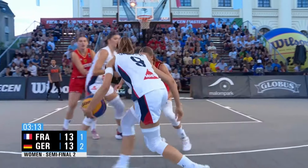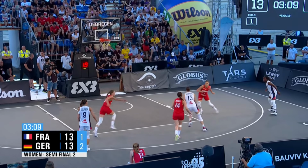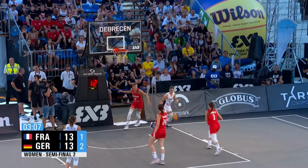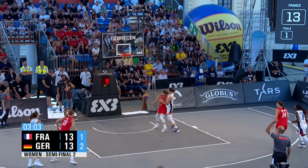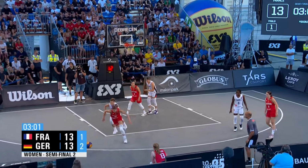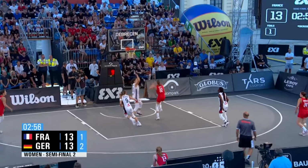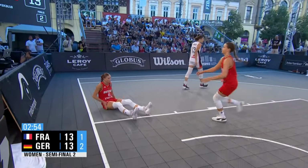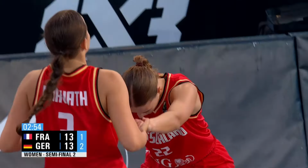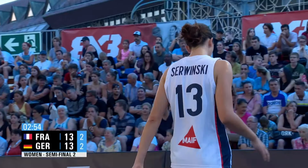Great defense. Delpech giving it to Servinsky. 2 seconds right before the end of the shot clock. She gets denied. Dibanzilua, short. And the rebound for Falk. Falk going to her strength, the right hand. Oh, that's a tough call. Because Lena Falk has extended that left arm to protect herself.